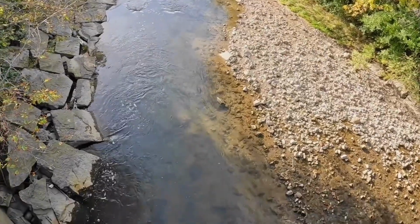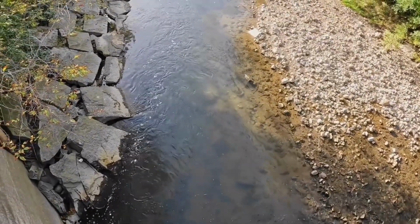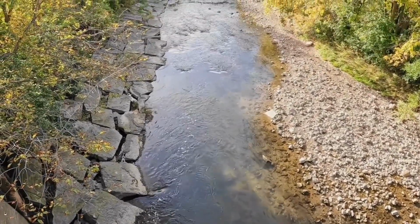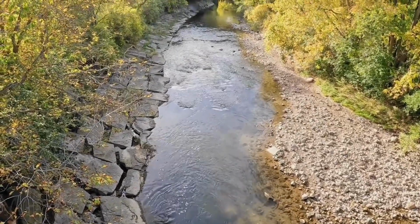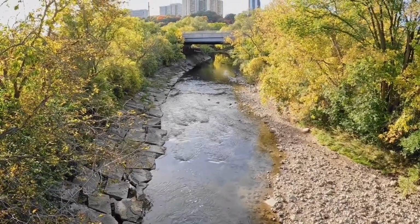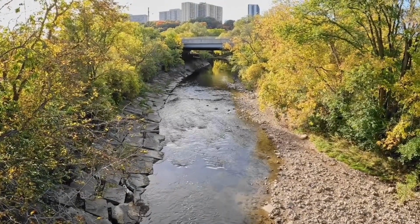Here there's actually salmon that run up this stream. It didn't occur for a long period of time. You can still see that there's a lot of green in the water, so there's still a lot of nutrients flowing into it. But it is a lot better than it used to be. So we are learning, and we are figuring some of these things out. Obviously, we have a long way to go still.